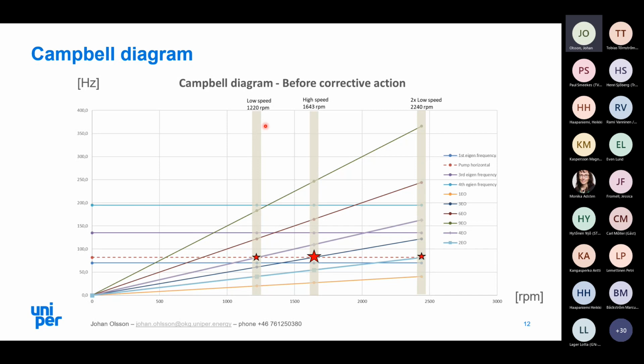So we have two speeds we are operating at, one at 1220 and one at 1643 RPM. And to the far right, that's also the second multiple of the low speed, 2240 RPM. And then the sloped lines are excitations. We have one engine order, two engine order, three engine order, that's the firing frequency. And then we have four engine orders, and then the second multiple of the firing order, that's six engine orders, and the third multiple of the firing order, that's nine engine orders.